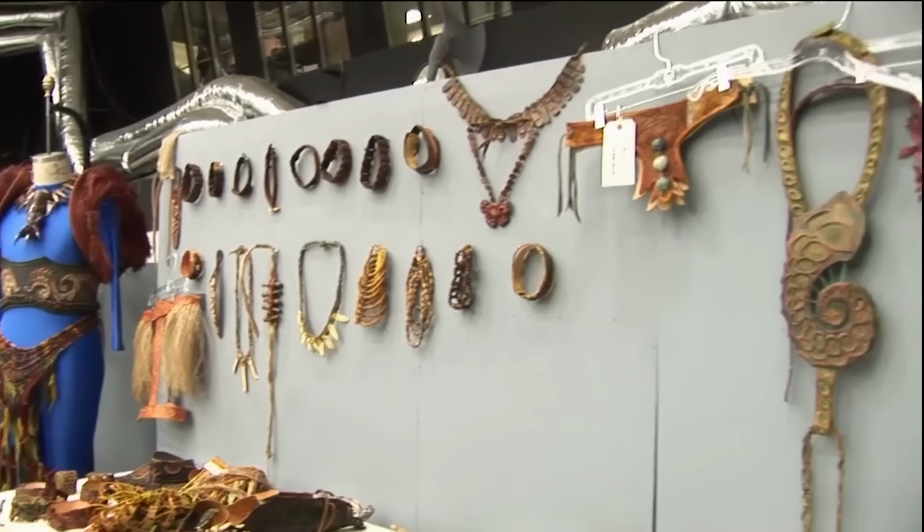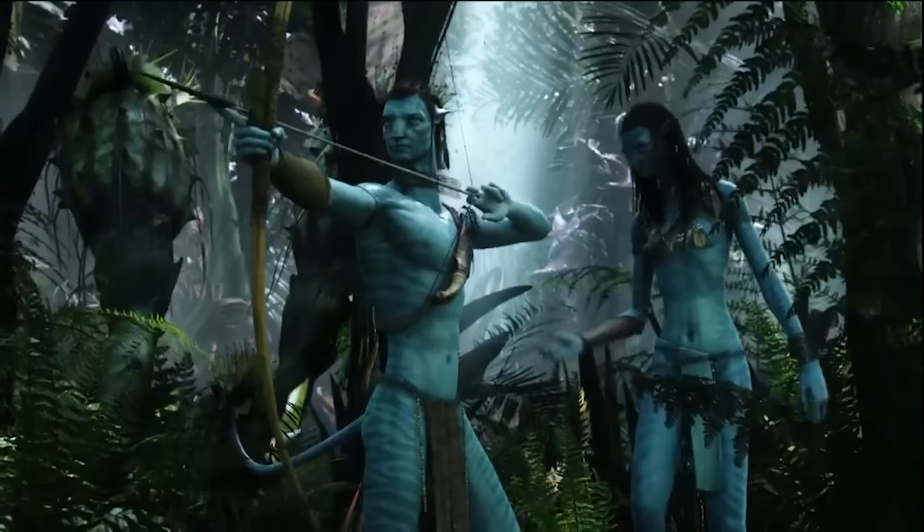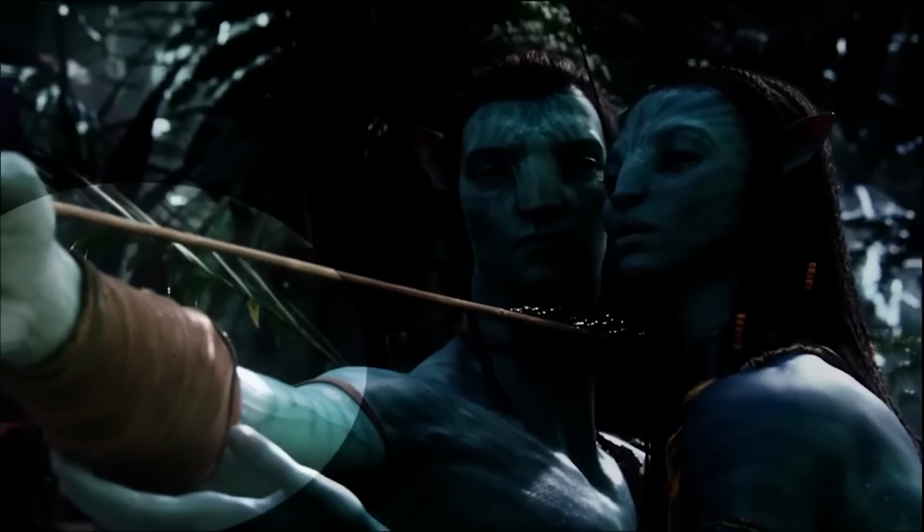When Deb Scott came in, she actually fabricated every single article of clothing that every single virtual character in the movie wore, as if it was going to be photographed. And in fact, it was then photographed and scanned and so on to act as a guide for what the CG version of that would look like.